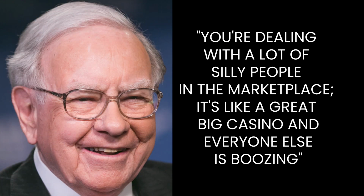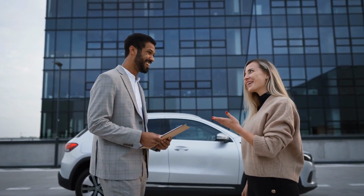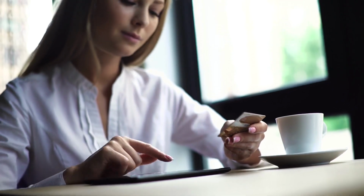This is the concept that Warren Buffett has talked about. You're dealing with a lot of silly people in the marketplace. It's like a great big casino and everyone else is boozing. Basically, you should aim to buy low and sell high. However, some investors do the exact opposite.